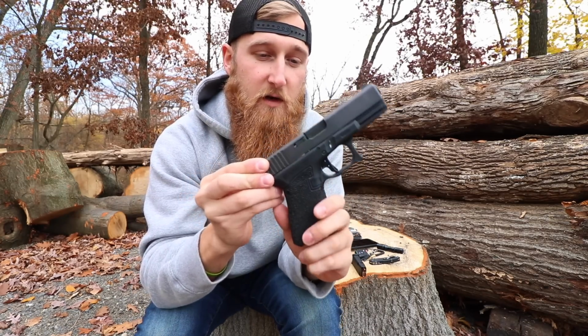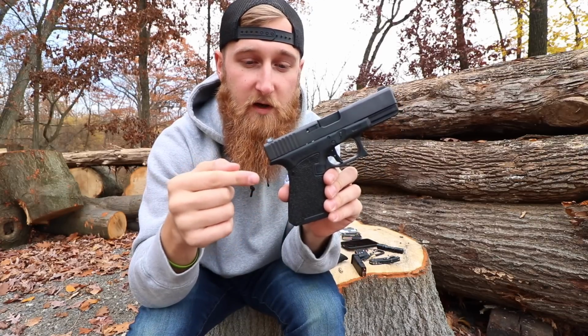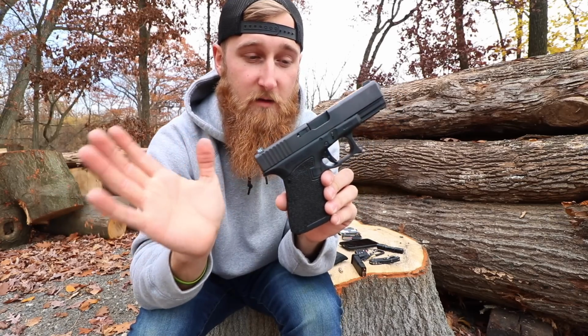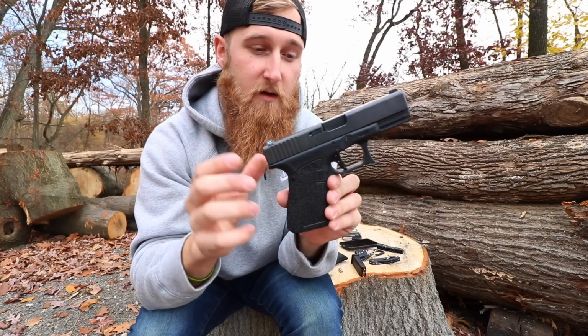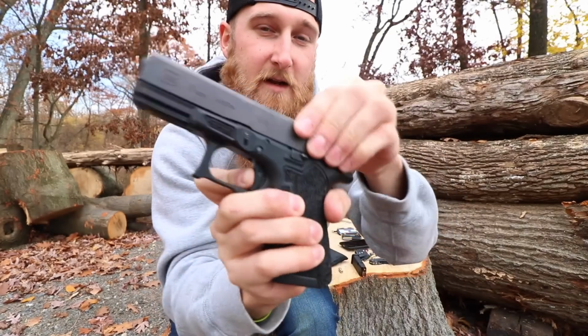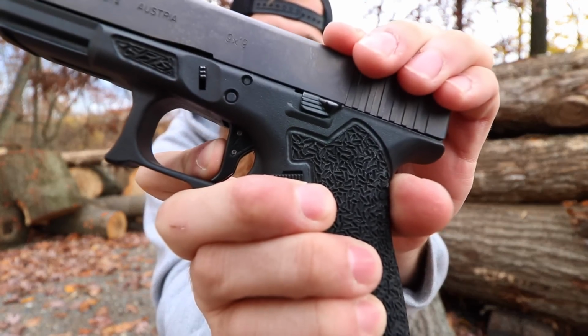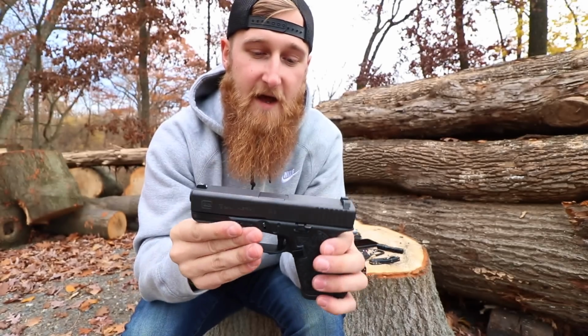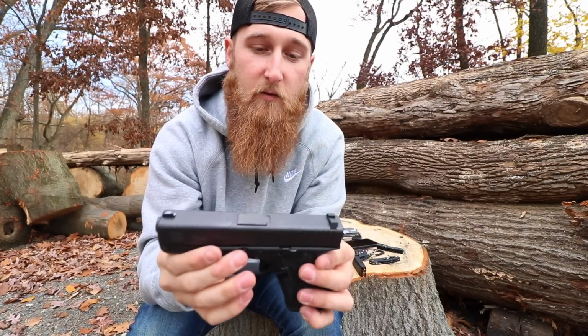The good thing about these triggers is that it utilizes all the stock Glock internals. I even took their included trigger connector and replaced it with the stock one that came in this gun. The gun shoots way better than I thought it ever would, and I'm really happy with it. The trigger has a very predictable break, and the reset is just as good, if not better, than it was stock. A lot of people say that adding aftermarket triggers is not good for a carry weapon.